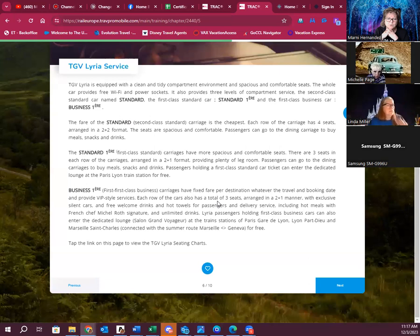Each row of the carriage has four seats arranged in a 2x2 format. The seats are spacious and comfortable. Passengers can go to the dining carriage to buy meals, snacks, and drinks.